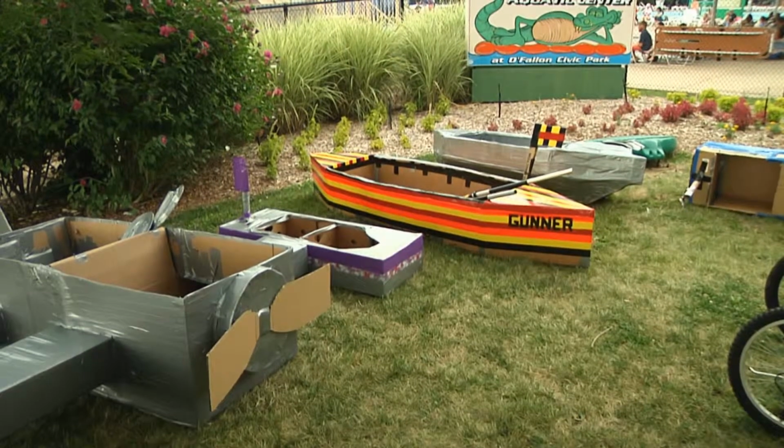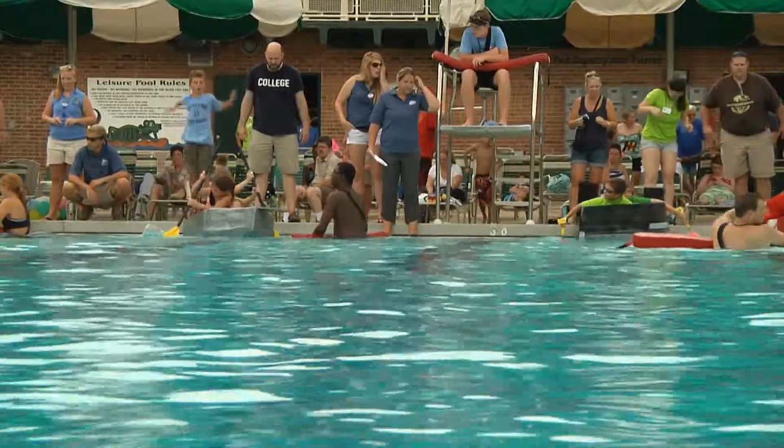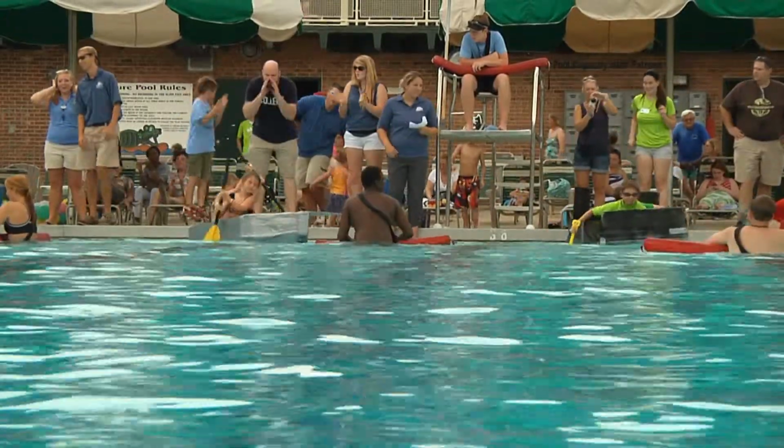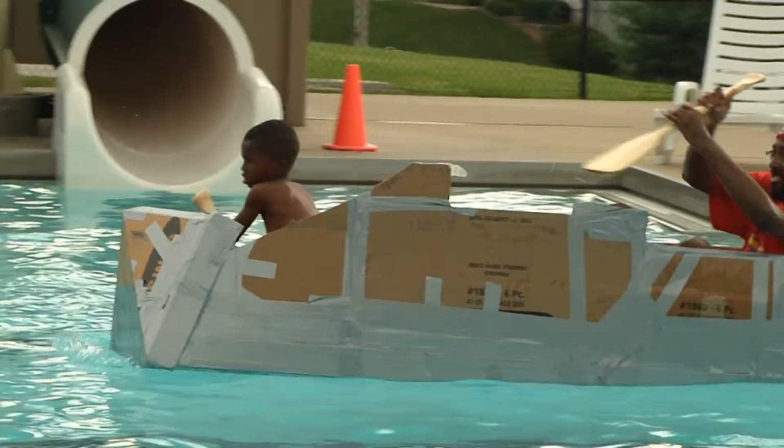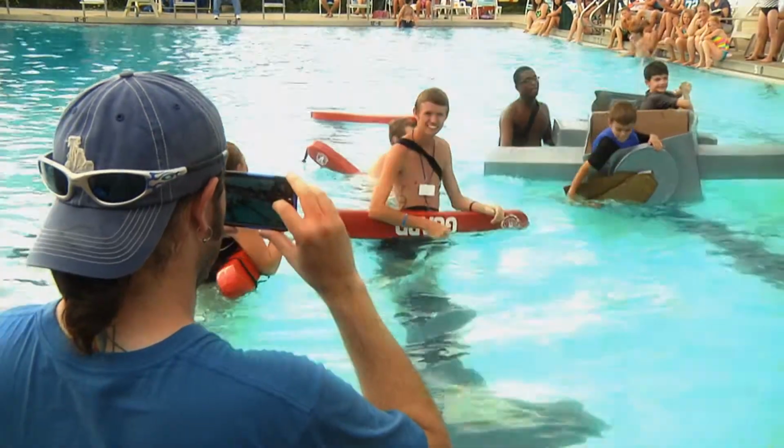Entering into its fourth year, it's a safe bet to say that the cardboard boat races are a smash hit. Spectators love to crowd the deck to watch these homemade boats of dubious buoyancy race across the beautiful waters of the Alligators Creek Aquatic Center.